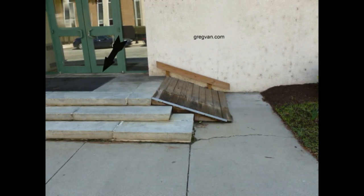Last but not least, I do got to say that the door threshold looks like it wouldn't be a problem getting over. And most door thresholds for a handicap entrance cannot be more than 1/4 of an inch high. So that's not a lot. Doesn't leave you with a lot of room there.